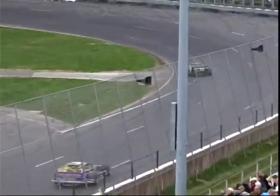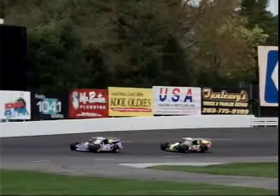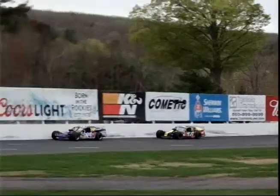A good solid run here by the man just 2 cars behind Bonsignor, running in the 9th spot. Craig Lutz, a rookie a year ago. Got a new crew chief this year, a brand new race car in the process, and he's had some solid runs to start the season, running 9th right now.